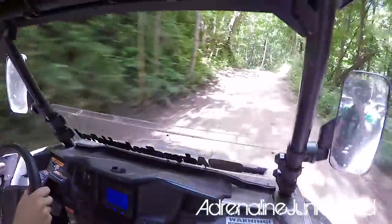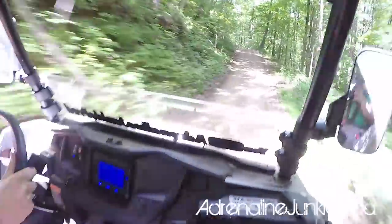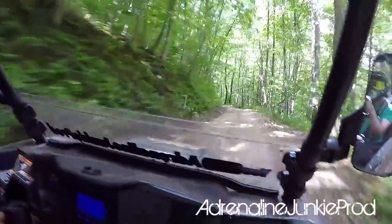Those short humps, like big speed bumps in the trail, you really got to watch out for those, because if you hit them too quick, you can skate up on your front wheels and then only your front wheels are touching it.